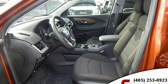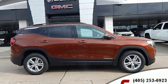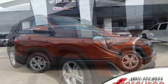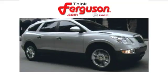Terrain with very comfortable front bucket seats and a rear bench with enough support. GMC, it's not just a vehicle, it's a professional-grade tool. See what it can do for you when you take it for a test drive.